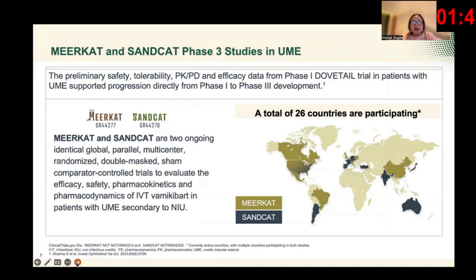The studies MEERKAT and SANDCAT phase 3 in uveitic macular edema. A total of 26 countries are participating, and these are the two ongoing identical global parallel multicentric randomized double-masked sham comparator control trials to evaluate the efficacy, safety, pharmacokinetics, and pharmacodynamics of intravitreal vamikibart in patients with UME secondary to non-infectious uveitis.